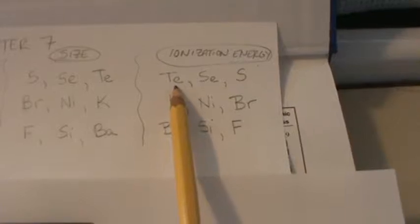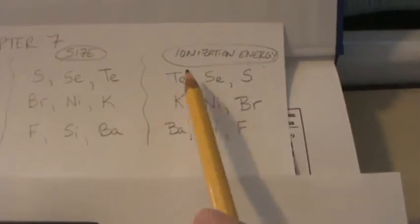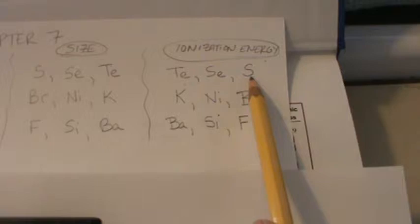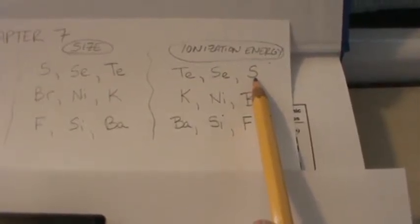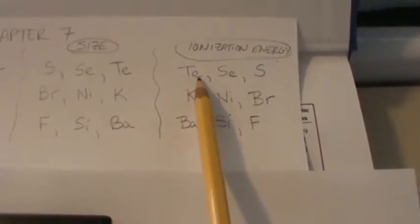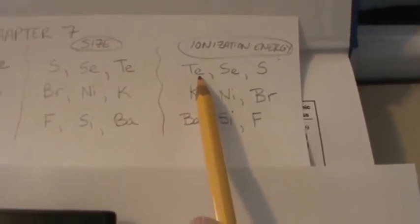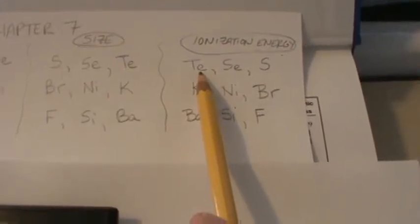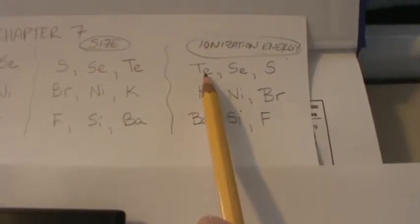Now, ionization energy is going to be just the opposite when they're right on top of each other like that. Tellurium is going to have the lowest ionization energy, and sulfur the highest. And that's because the closer we are to the nucleus, as we are in the sulfur, the harder it is going to be to rip off one of those electrons. The farther away we are from the nucleus, so 2 additional shells down, is going to make it a lot easier to rip an electron off because we get less of that nuclear interaction, that nuclear pull on the electrons.